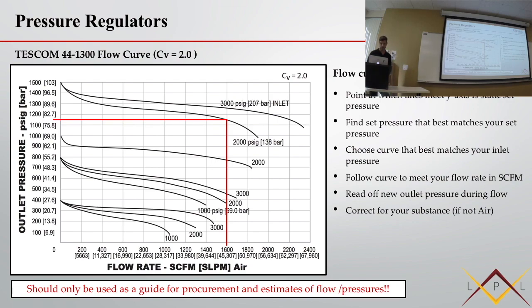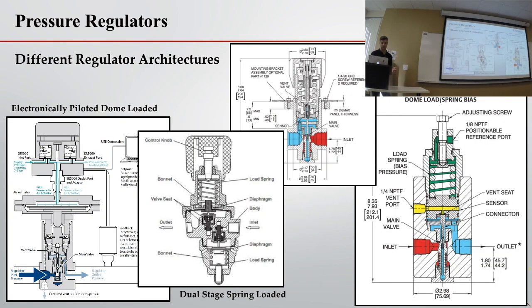One thing, if that's really an issue, then you can use a dual stage reg. This supply pressure effect is usually like 1 or 2%. So every 100 psi the inlet decreases, the outlet goes up by 1 psi. It's a small effect, but if it's really bad for you, a dual stage reg will exponentially decrease this supply pressure effect as it goes through one reg and then through the next reg.